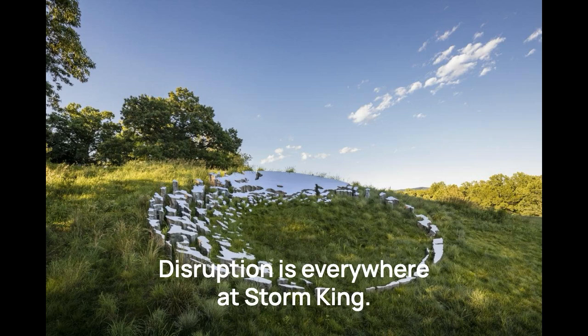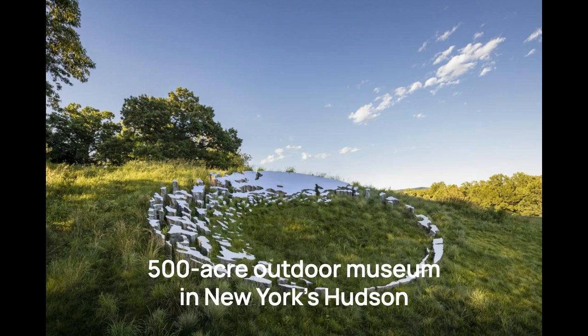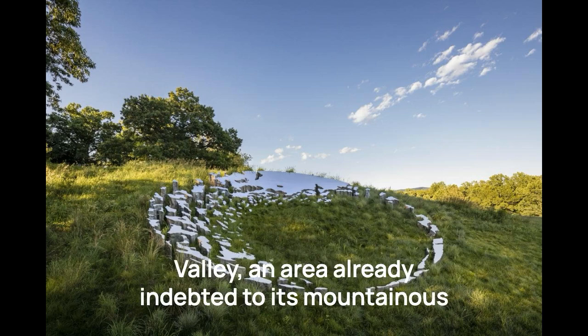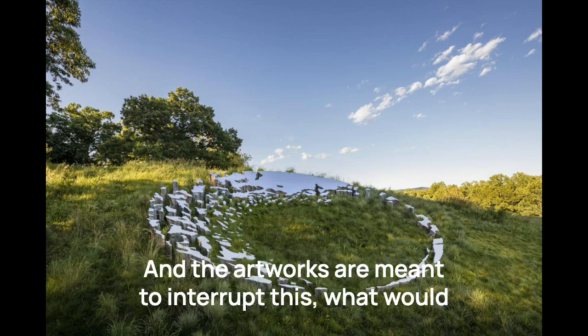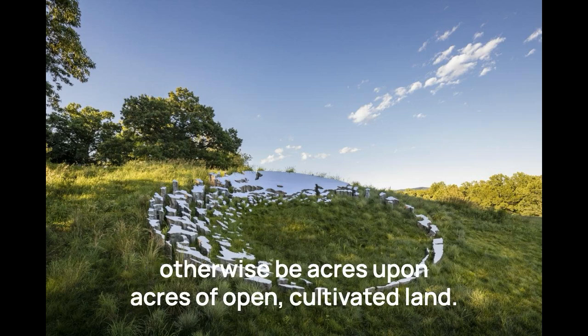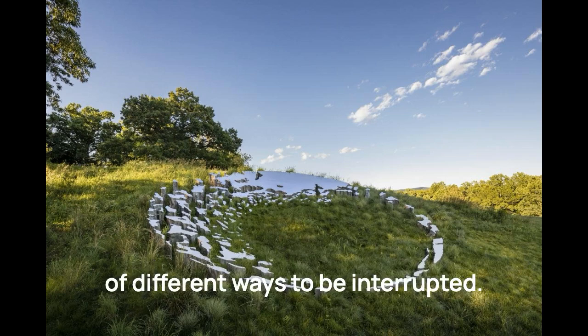Because disruption is everywhere at Storm King. Storm King is essentially an enormous sculpture park, a 500-acre outdoor museum in New York's Hudson Valley, an area already indebted to its mountainous vistas and endless sky. And the artworks are meant to interrupt that, what would otherwise be acres upon acres of open, cultivated land. And when you walk around Storm King, you realize that there are a lot of different ways to be interrupted.